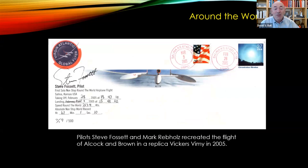Well, Burt Rutan designs for Steve Fossett an airplane. So here Steve is going to fly nonstop around the world on one tank of gas, solo. And he does that. He flies from Kansas to Kansas and does it in this aircraft. And Fossett had all kinds of records. And one of the things that he decided he wanted to do was he went with another pilot, and they recreated the flight of Alcock and Brown in a Vimy, a replica Vimy, in 2005 as a tribute to the Brits who were able to make it happen in 1919.